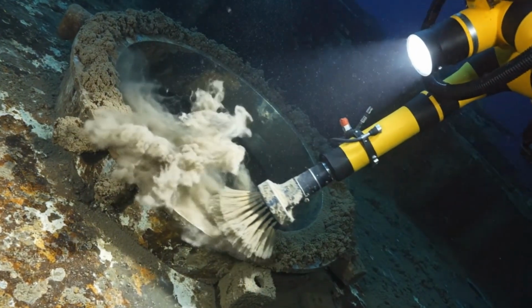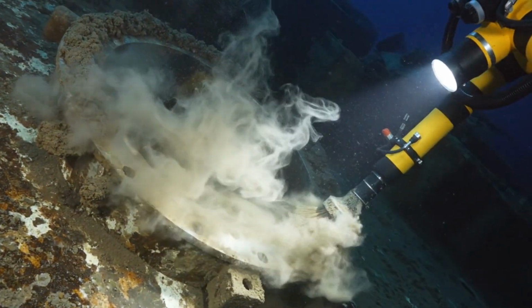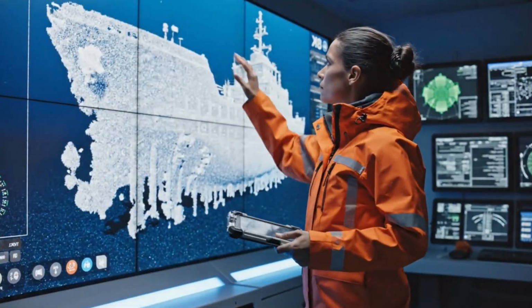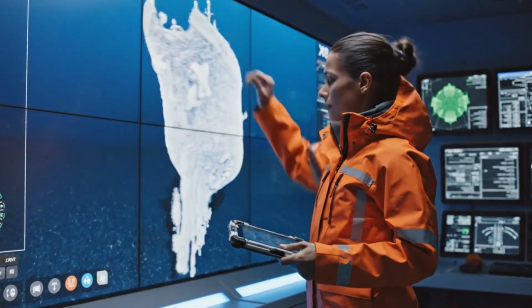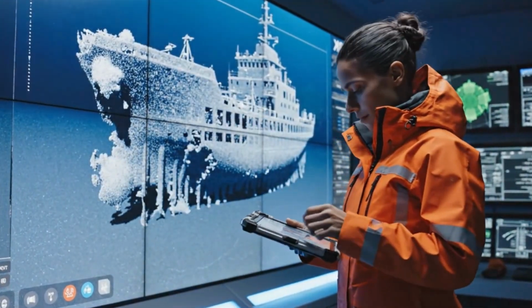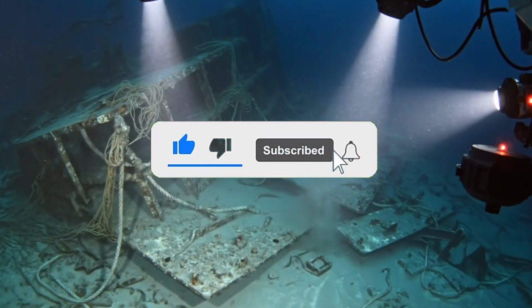The debris field surrounding the hull tells the story of how the ship broke apart on its descent. Each recorded fragment helps reconstruct the sequence of events from the night the world changed in 1912. Before any recovery attempt, the Titanic must be fully understood as an underwater archaeological site.